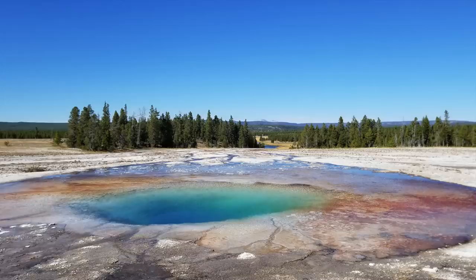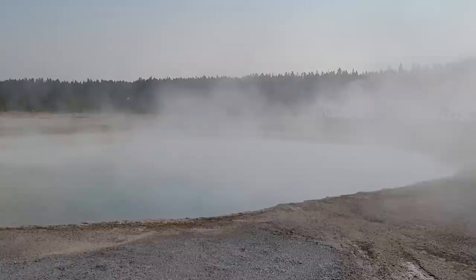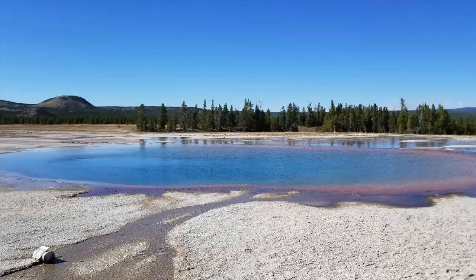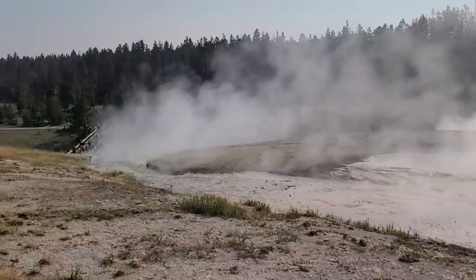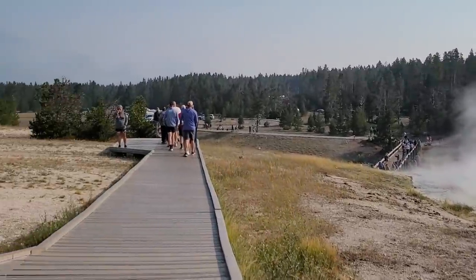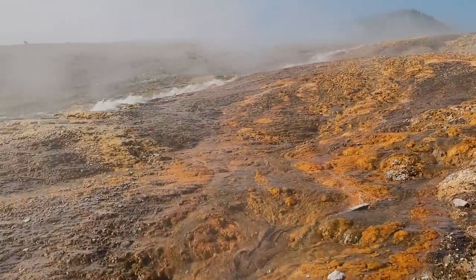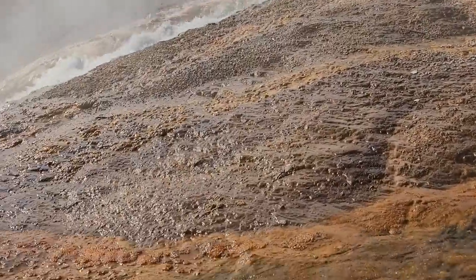Like Excelsior Geyser, it pours almost 500 gallons of hot water each minute into the Firehole River. The intense blue color in the center is due to sunlight being scattered by the fine particles suspended in the water. The yellow, orange, and brown colors encircling the hot spring are caused by heat-loving microorganisms.